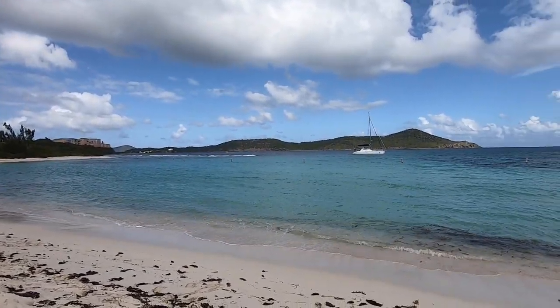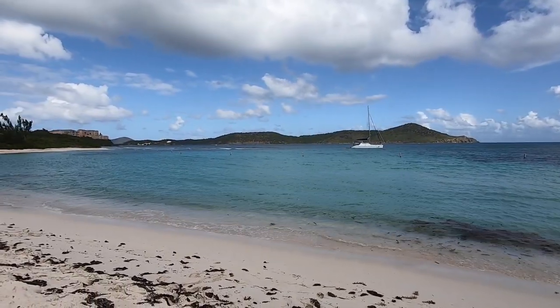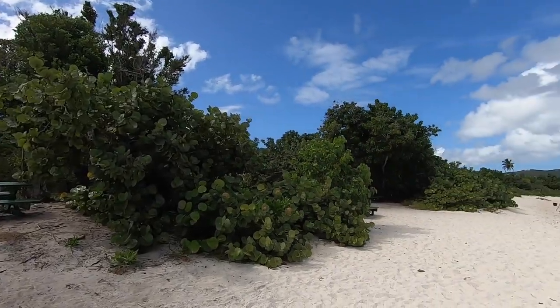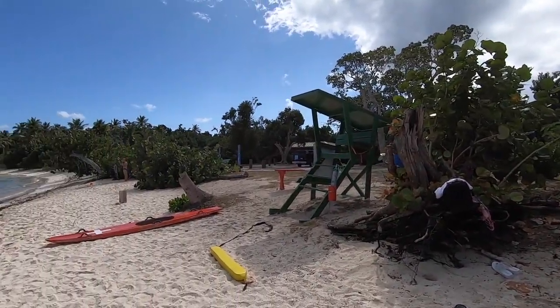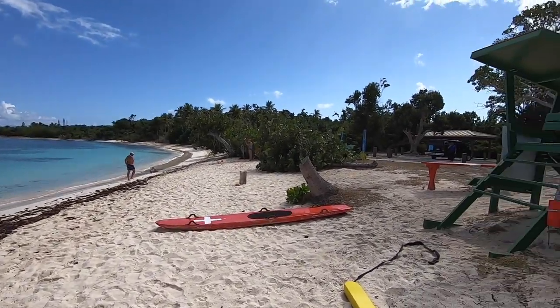Just gorgeous. Look, there's no one here. Then we'll swim to the island, hang out over there for a little while, and swim back. There you go. Here's the back of it. There's the restroom there. There are no restroom facilities, or any restaurants or drinks or anything like that.